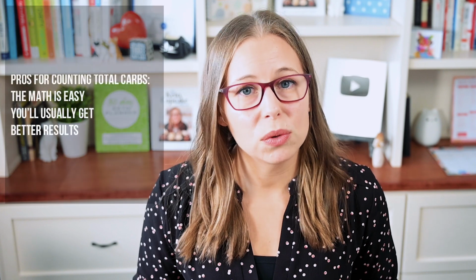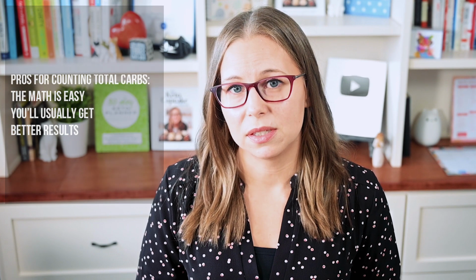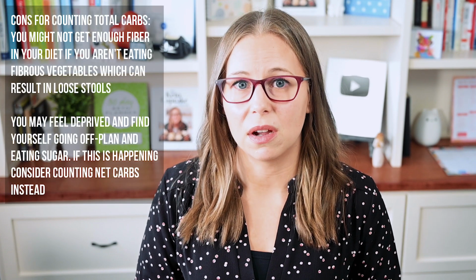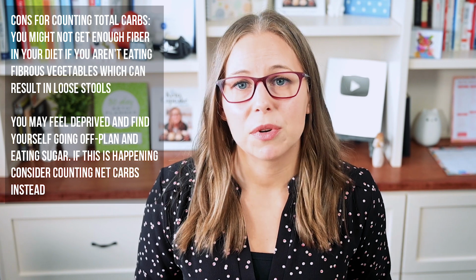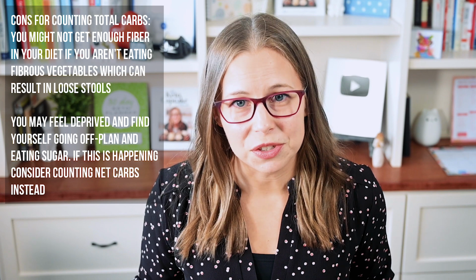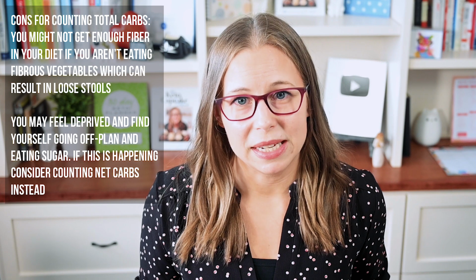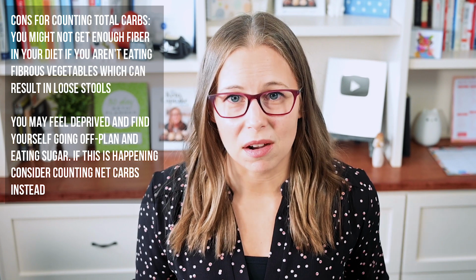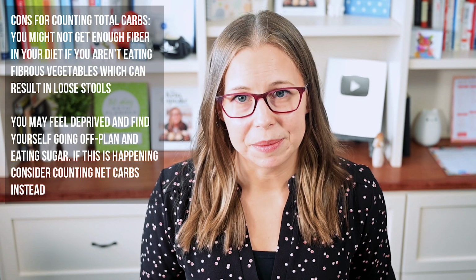Pros for counting total carbs: the math is easy. You'll usually get better results. Cons for counting total carbs: you might not get enough fiber in your diet if you're not eating fibrous vegetables, which can result in loose stools or other GI issues. And you may feel deprived and find yourself going off plan and eating sugar or other processed carbs. If this is happening, consider counting net carbs instead.